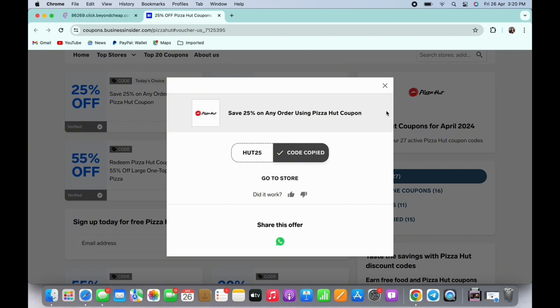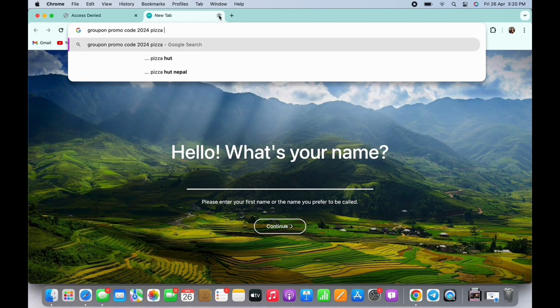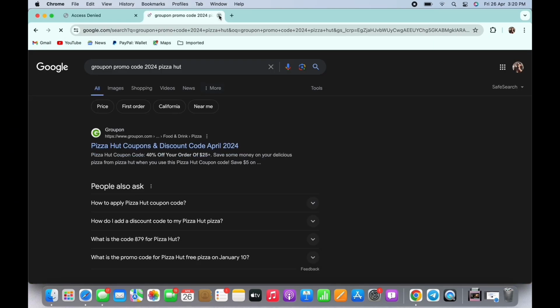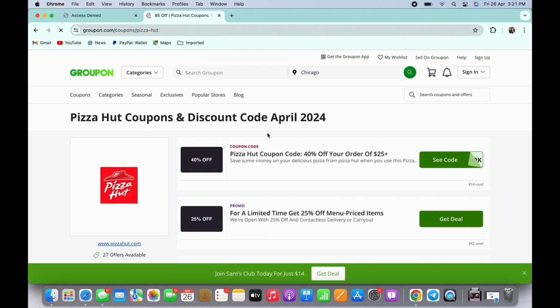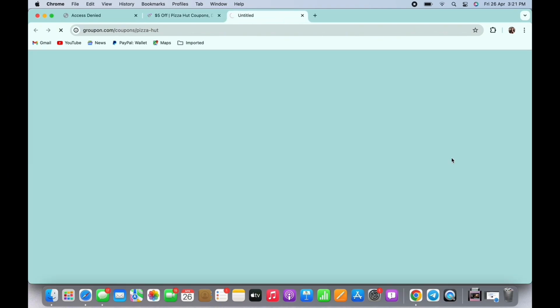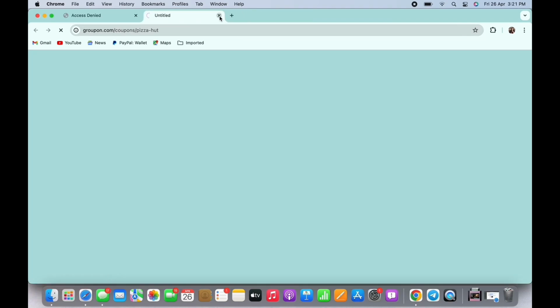The next website is Groupon. So in the search bar, search for Groupon promo code Pizza Hut and tap on the first link there. And in the interface that you will be led to, tap on the See Code button. In the pop-up that appears, tap on the copy button and with this the code sent to you will be copied.